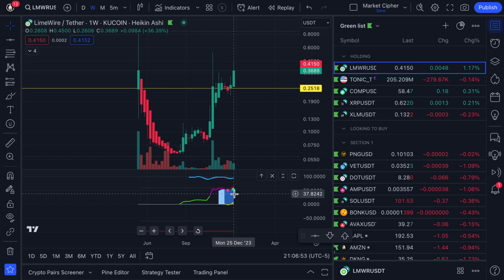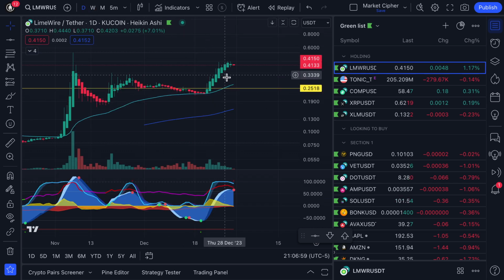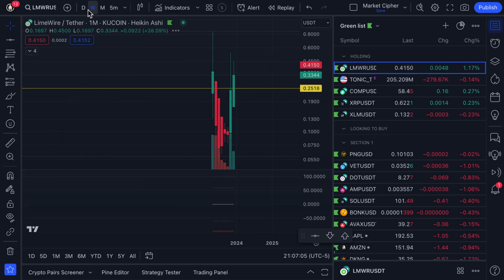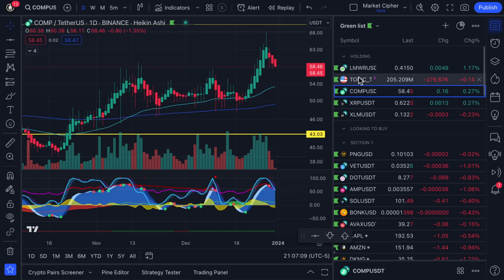So we got a weekly green dot. That is a buy signal right there on LMWR with a stop loss at 25. We got to be in here on the daily, looking for pullbacks into this 25. But as of right now, all the momentum's to the upside. So I'm a holder of this coin. These two are kind of out of play here. These are like fundamental plays.